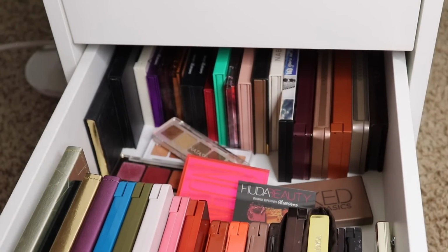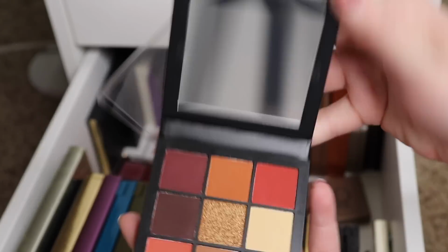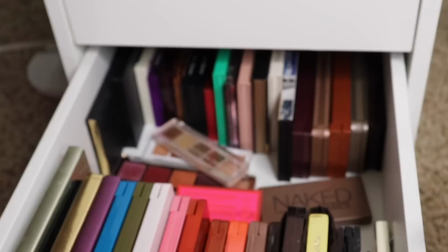So again, not really even sure where to begin. So we have this Huda Beauty Warm Brown Obsessions. I have never touched this. I'm gonna pass that on.